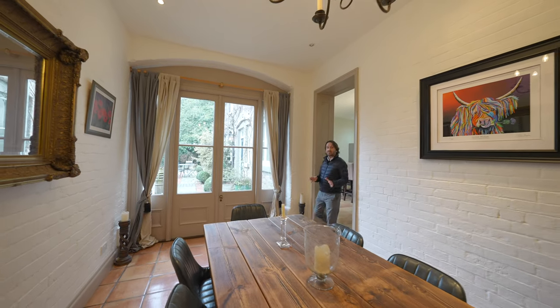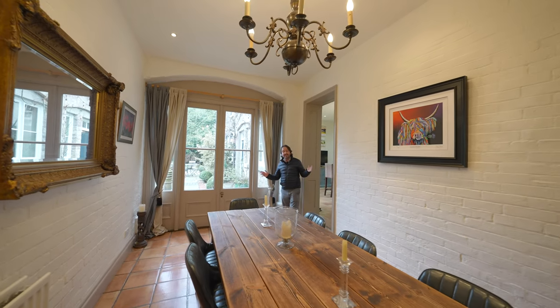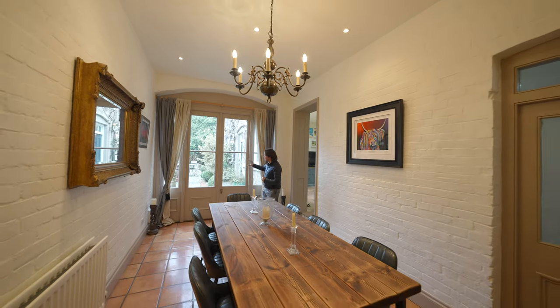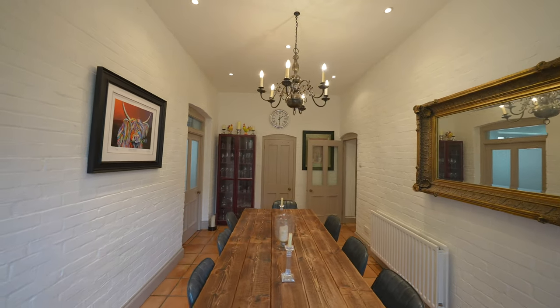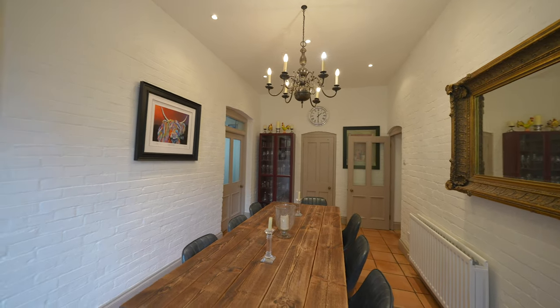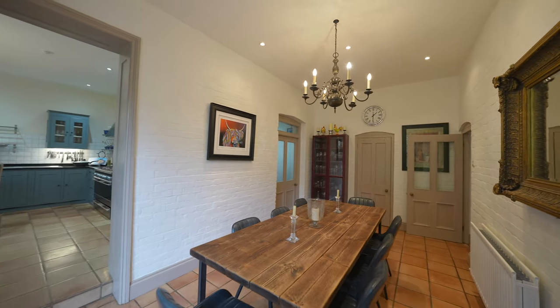Access directly from the main kitchen breakfast room is this lovely dining area. French doors opening to the front courtyard. Used to be a thoroughfare for horses originally. Also gives access through to the main utility room.